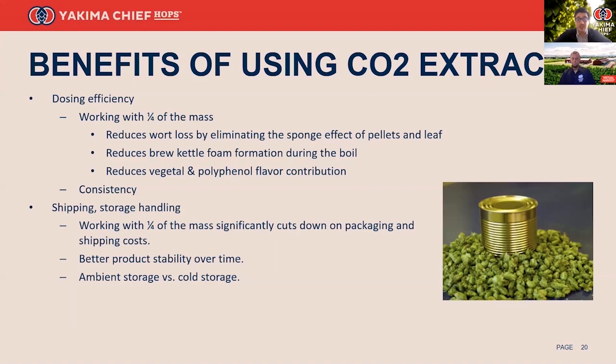So the benefits are obviously dosing efficiency. We're working with only a quarter of the mass. If you recall the previous slide, when I showcased the before and after of the specs, starting with 15% alpha and getting to 55. There's reduced wort loss compared to pellets or leaf, because there's no sponge effect from those pellets and leaf, so there's more liquid in the brew kettle. Also, there's reduced foam formation during the boil, and reduced vegetal and polyphenol flavor. It's also a very consistent product.